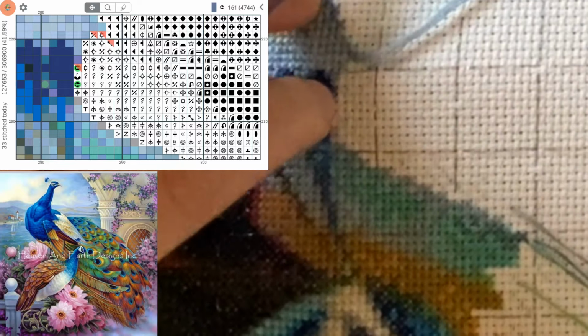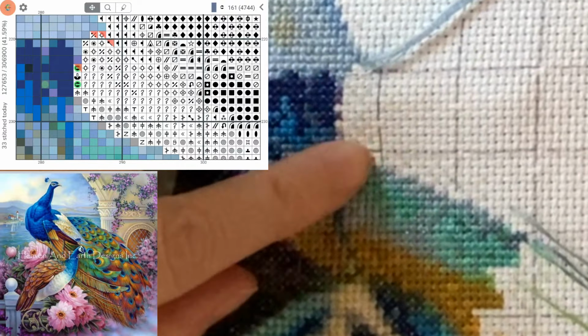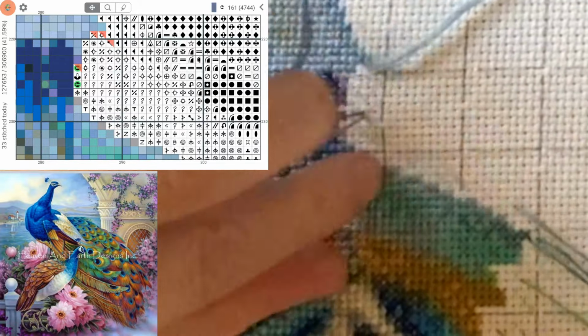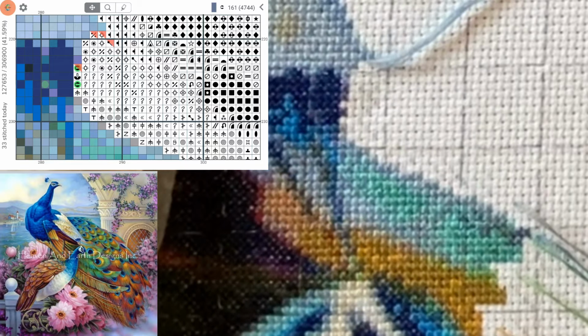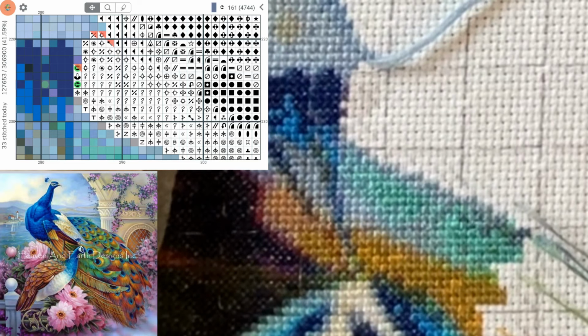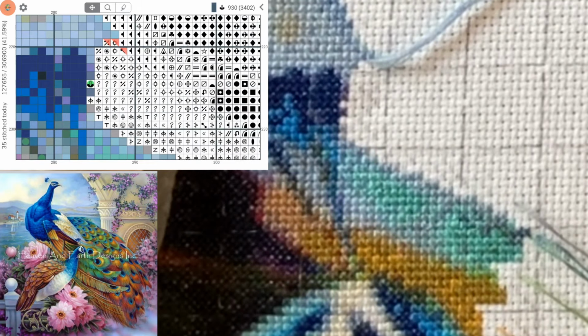My method now is to be connected on at least one side with the stitch I do, and try not to close in completely on all four sides of any unstitched squares. So I find things are still neat, and at least for me, I find it organized. And it goes a little bit faster because there's times when I don't have to switch colors quite as often. I can continue stitching with the same color for a little longer. So I do like that.